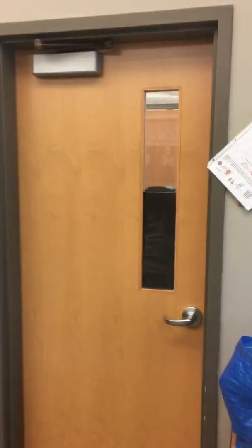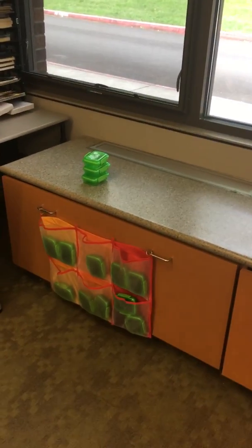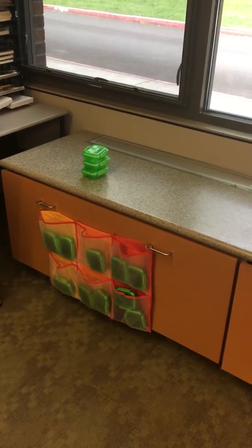So if somebody is in my break space, which is right here, it's super easy for one of my educational assistants to quickly come and grab a tool that a student might need.